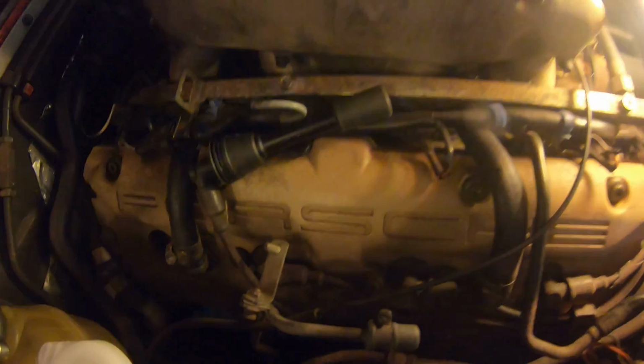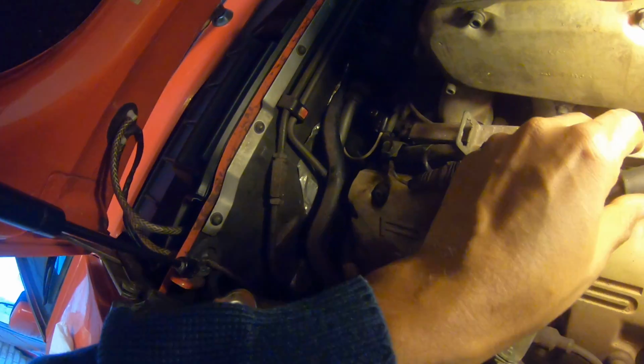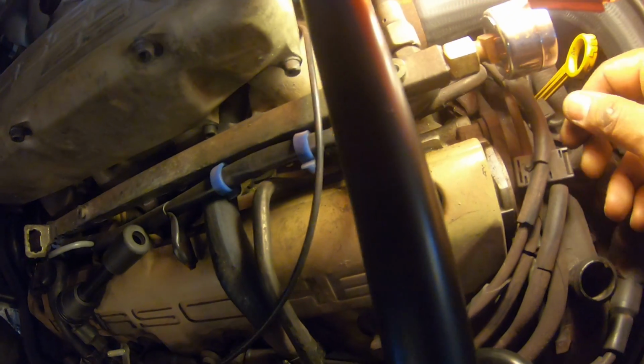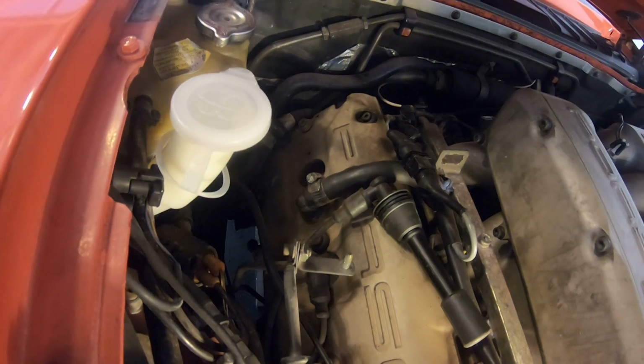The plug wires, on the other hand, are a different story. They look like the original ones from 1987, and you can see some cracking on the boot, and certainly the protective jacket, they're all cracked and brittle. Yeah, you can hear it cracking there. You can see it falling apart. So I need new plug wires for sure, and I think I'll just go ahead and get 8 new plugs while I'm at it, and just one less thing to worry about.